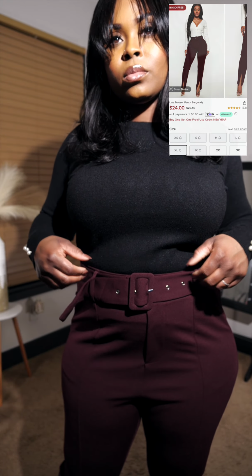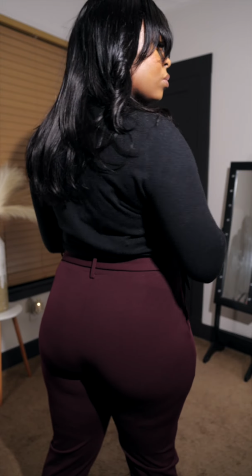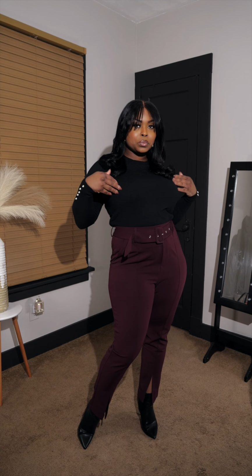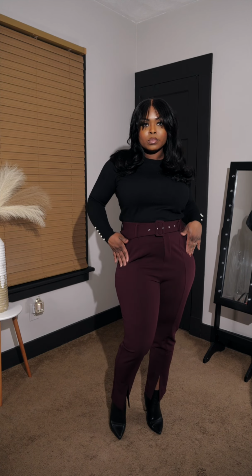Now the pants are super cute. Absolutely love and adore them. They're stretchy. They do not have a zipper or a button, but they do have belt loops, and the belt comes with it and all that good stuff. It goes from a size extra small up to a 3x, so definitely friendly for all sizes. It just looks fancy, y'all. It looks expensive, but like I said, it's stretchy so you can squeeze into it. The cardigan is cute.